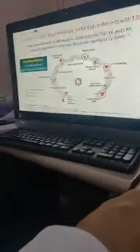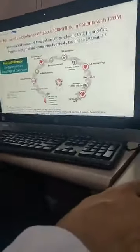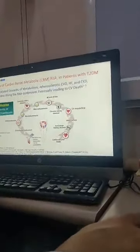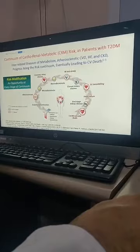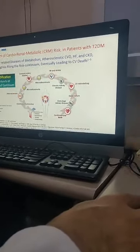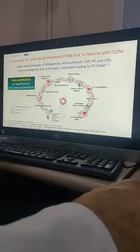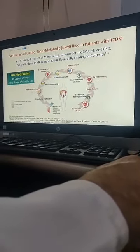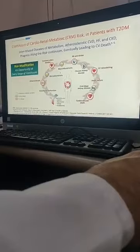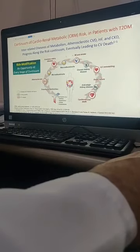What is the continuum of cardio-renal metabolic risk? Cardio-renal metabolic risk in patients with diabetes mellitus. A patient with diabetes mellitus, if you see the whole diagram, starts with endothelial dysfunction. If they are not well managed, they will have atherosclerosis, they will have macroalbuminuria. This can lead to MI, stroke.